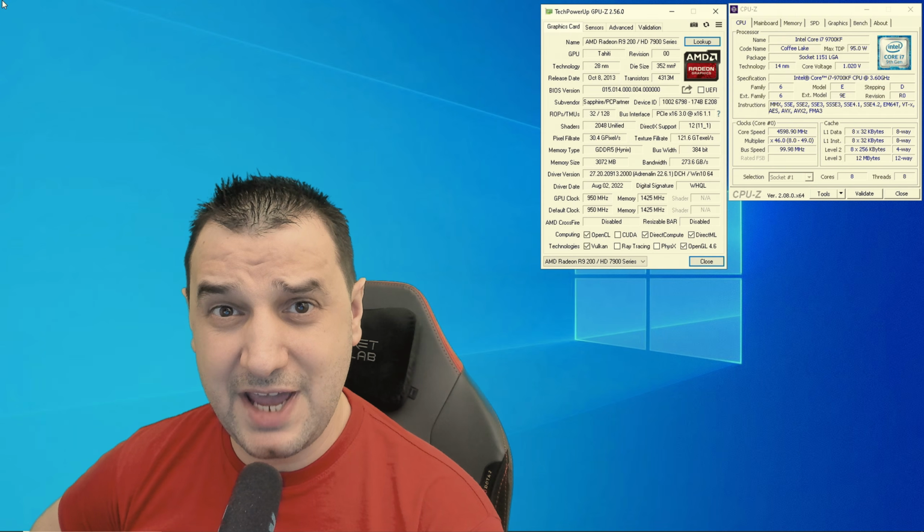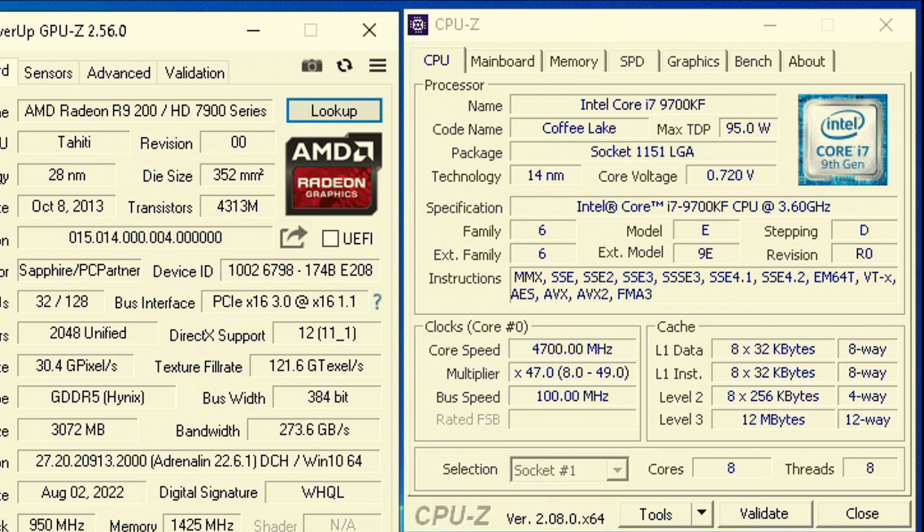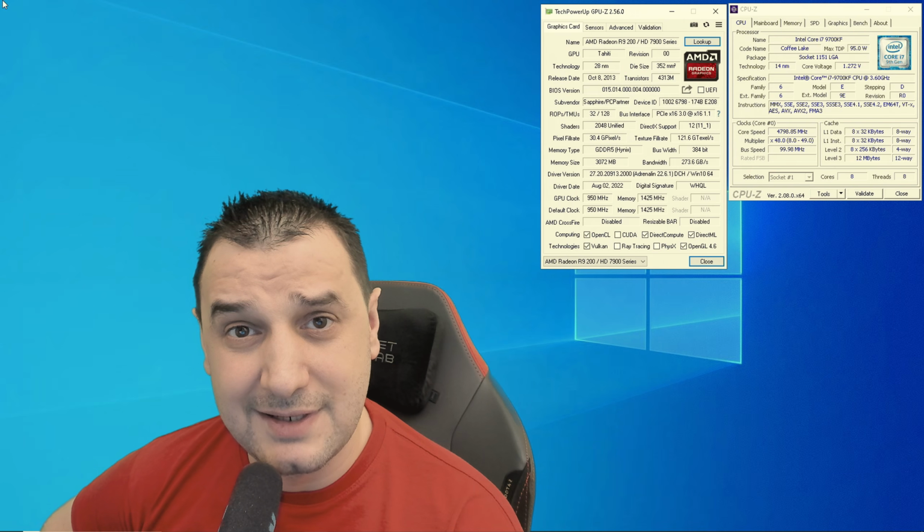We're in today with the HD 7970. This is a 2013 video card with 2048 shaders, 3GB of VRAM GDDR5 Hynix, 384-bit bus width, running at 950 MHz on the core clock and 1425 MHz on the memory clock. We're gonna pair it up with this 9th Gen i7 with 8 cores and 8 threads, and we're gonna see how this video card is running in a couple of games.